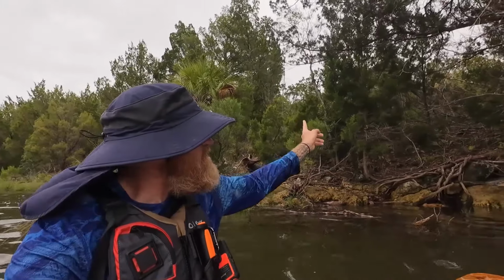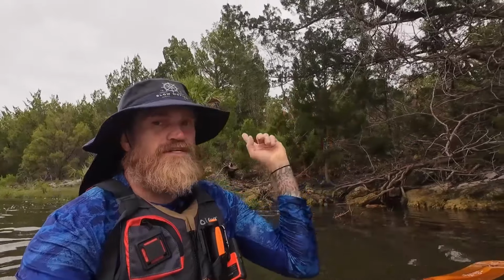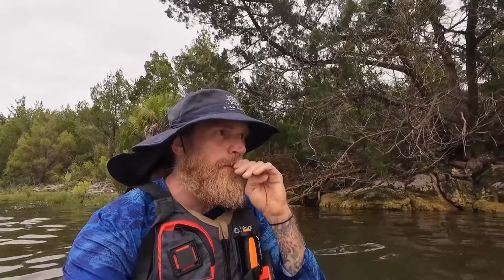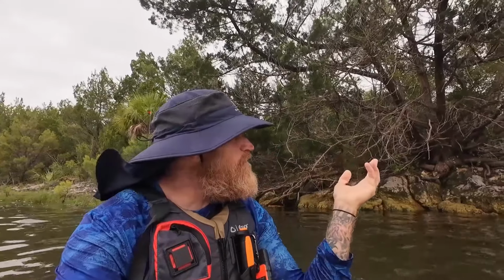Up here, there's a little covered bench. So this is where the trail is, or the waterway. But the side is very steep rock, and I could try and get out, but it's going to be really tippy. And then once I get out, I have nowhere to pull the kayak, like to hide it. So it's going to be really obvious that I'm up there.